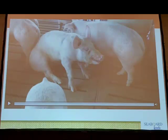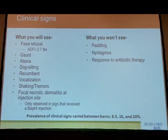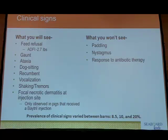All right, so we talked a little bit earlier that high doses of schisis can cause ataxia, recumbency, and muscle weakness. So knowing that these pigs were on schisis, that was obviously on the top of my differential list. I just wanted to review what we saw in the first few days of this event.